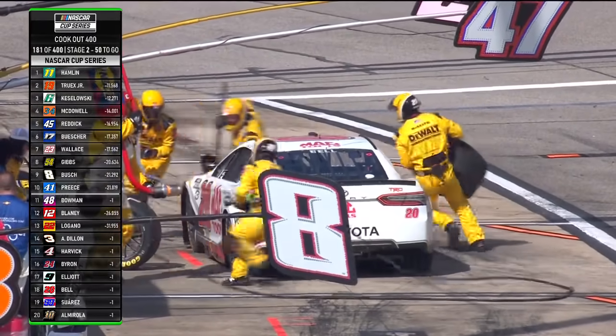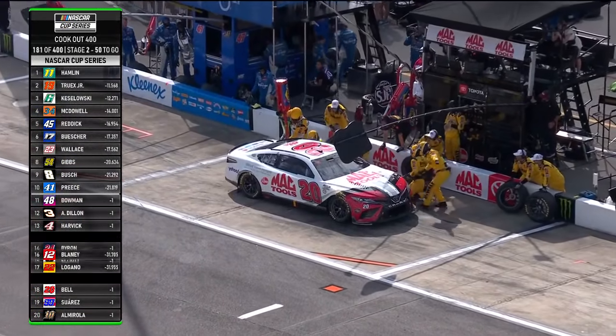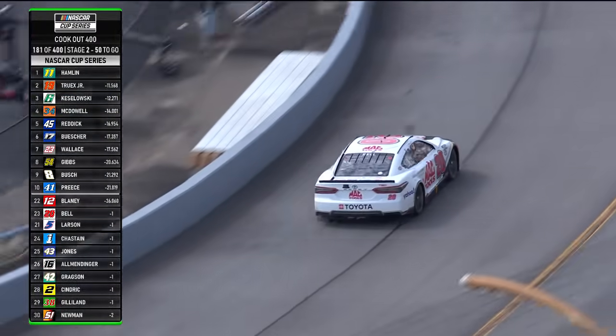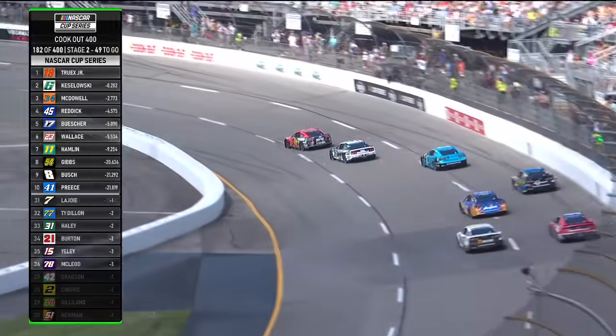His teammate Christopher Bell on pit road as well. His car a little bit too tight in the center, also trying to regain all that track position after qualifying poorly yesterday here at Richmond. Bubba Wallace's stop, we mentioned it was slower. It was a little over 15 seconds. These guys are making pit stops in 10 to 9 seconds.